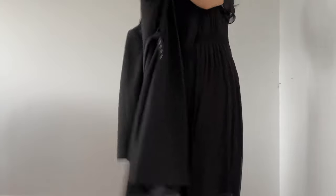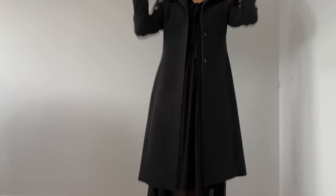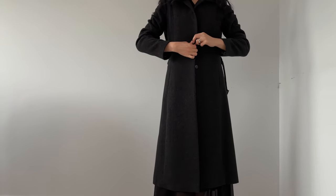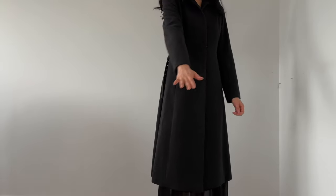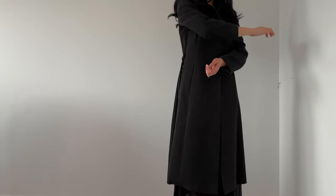And now this is my original wool coat. It's not cashmere, and the lining is polyester. It's a very long coat. I love the silhouette. I've had this for more than 10 years. It must be like 15 years at least. I bought it in Hong Kong. I don't know whether the brand even exists anymore.